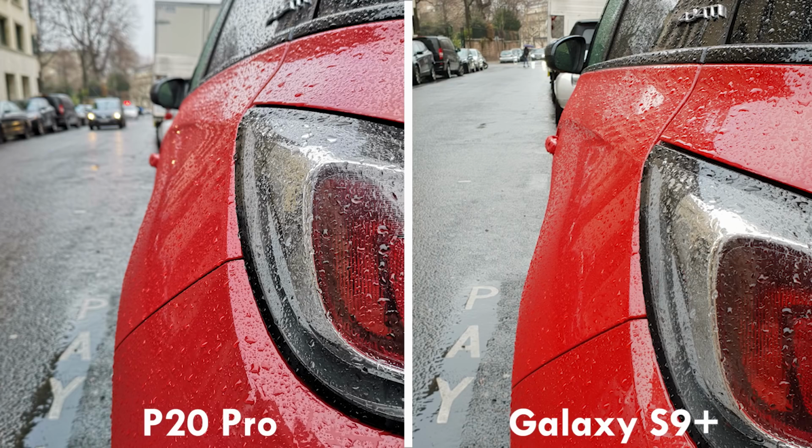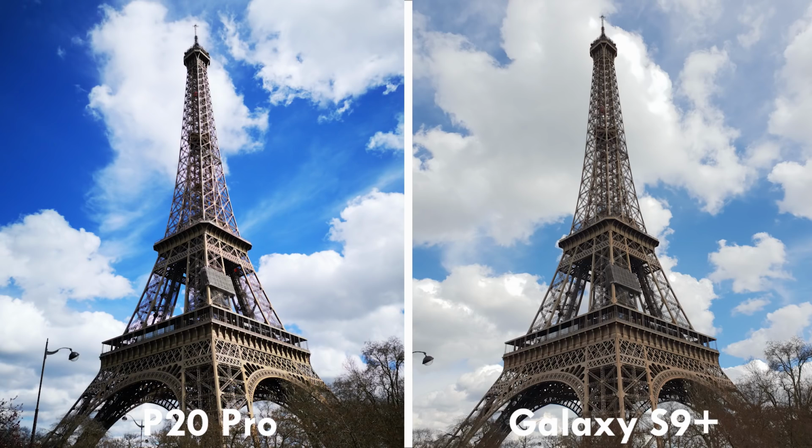Now in this image of the car, both phones perform on par, but the P20 Pro does capture a little more detail on the raindrops and seems to produce a shallower depth of field. But the highlights are way better on the S9 Plus. Now let's be honest, you can't be in Paris and not capture the iconic Eiffel Tower. This was captured at 40 megapixels on the P20 Pro, and the sheer detail and dynamic range is insane. Compared to the S9 Plus, the P20 Pro's picture is definitely a notch above. Yes, pun intended.